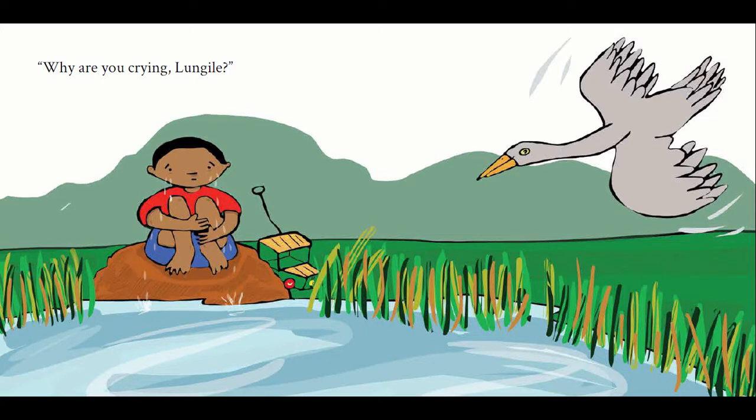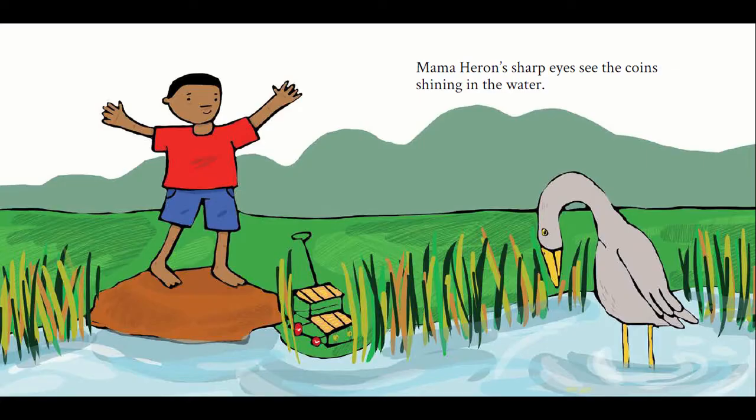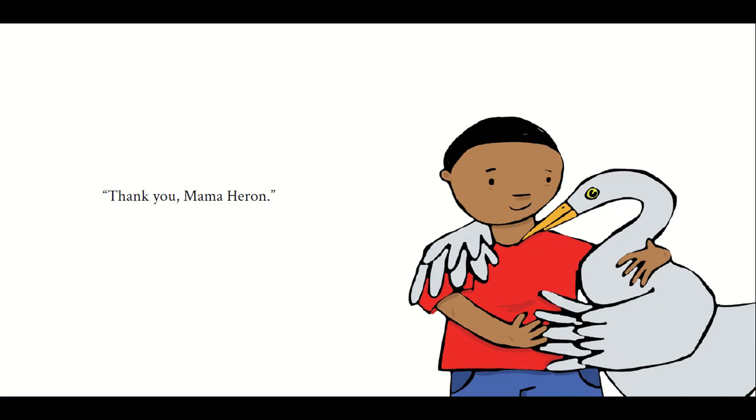Why are you crying, Lungile? I lost the money Gogo gave me to buy bread. We have no supper now. I will help you. Mama Heron's sharp eyes see the coin shining in the water. Thank you, Mama Heron.